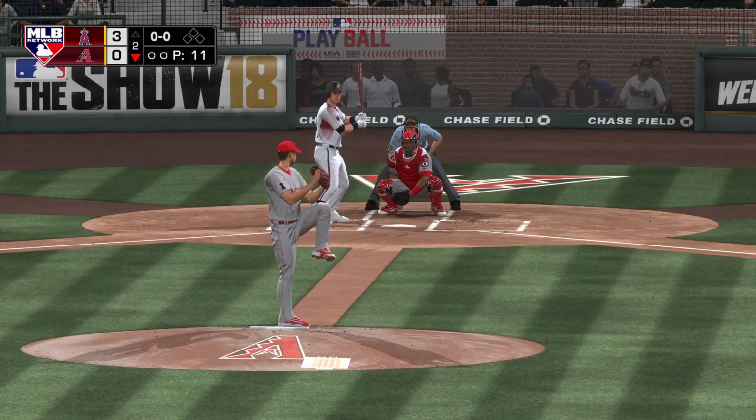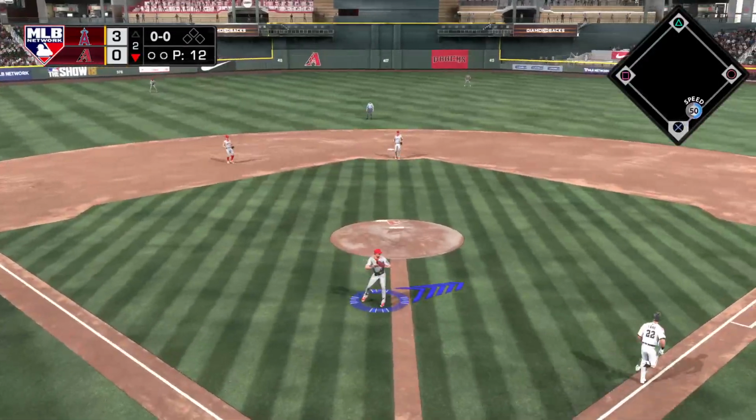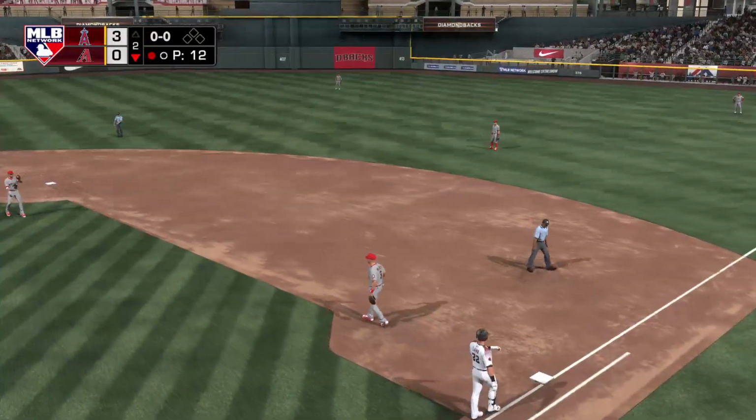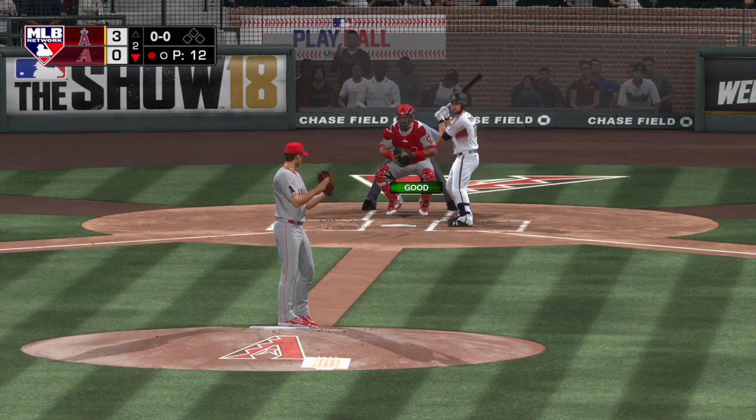So here's the cleanup hitter for Arizona, Jake Lamb. Set to lead off the home half of the second. Hey, we're still in the early stages in this one. They're only down by a couple of runs, but it's really key for this leadoff guy to try to get on and get a big inning started.